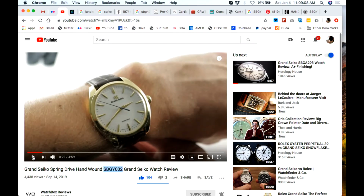So it could just possibly be a fantastic dress watch option. I think it's about 38.5 mils by 10, 10.5 mils, something like that, is the size on that dress watch stunner. So let me know what you all think about that.